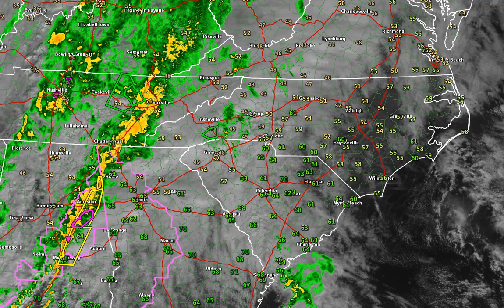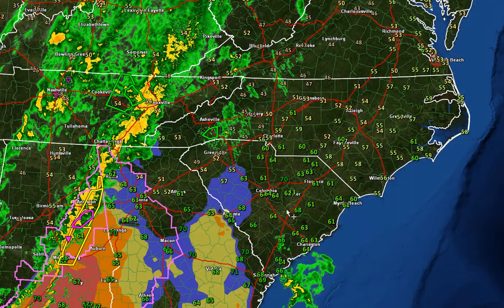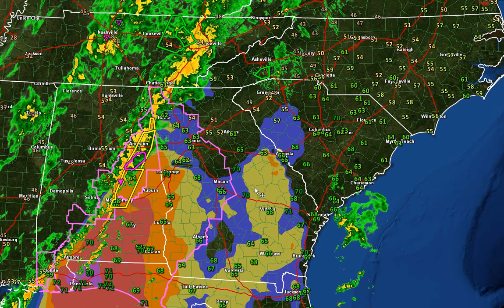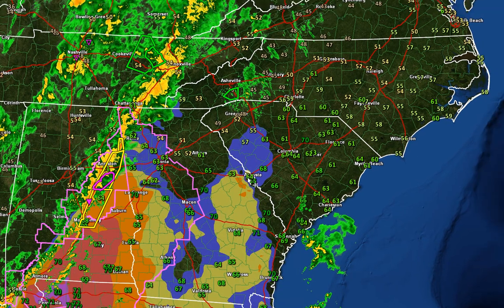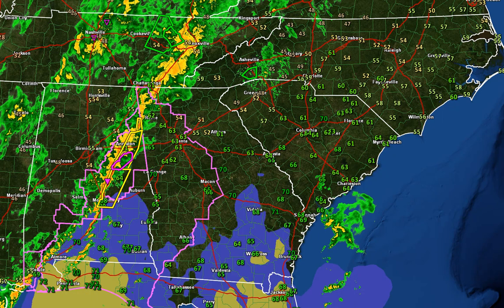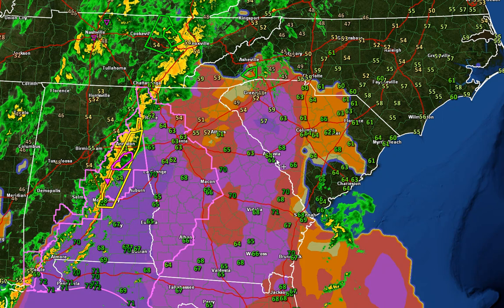A couple things I want to show you is the mesoanalysis. What you're looking at here first is something we call the supercell parameter, and the brighter the color, the better the chance for supercells. Now this updates every hour or so, and the supercell index has been building here across the upstate of South Carolina. Significant tornado parameter: the good news for right now is that that is confined to parts of southern Alabama and Georgia. We're looking at CAPE. The CAPE is still confined down towards the Gulf Coast, but here's the thing that's really concerning me.